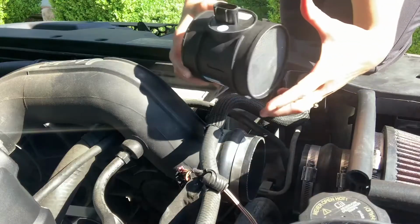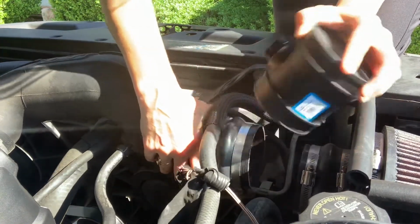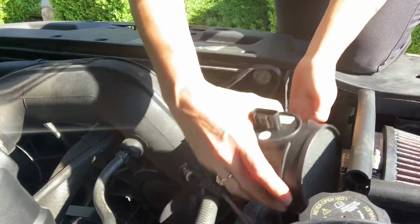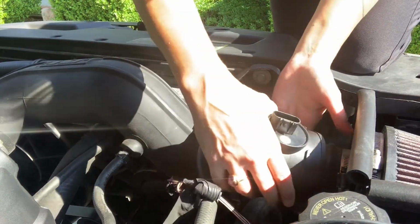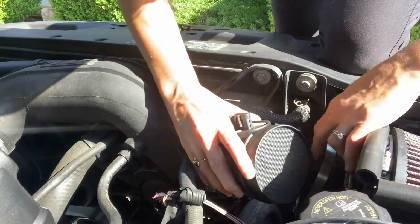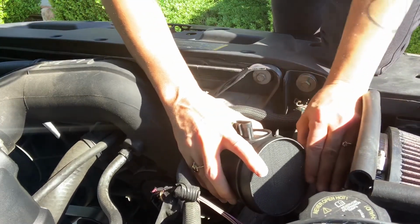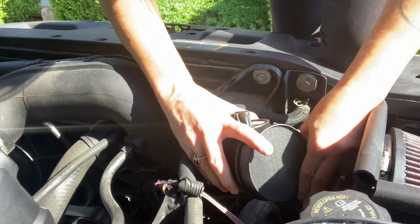And save your old one because there's a core on it. They'll charge you if you don't return it, and then you'll get your money back after you bring in the old one. And now we'll just put it back on the same way. So I had to get up in the truck so I can use my leverage to get this in, because it's got to fit between these two. That's the only hard part, not losing these clamps while you squeeze this in between these two. And you don't want to damage it, so don't put pressure on the screen.